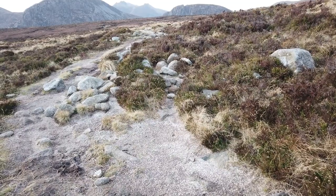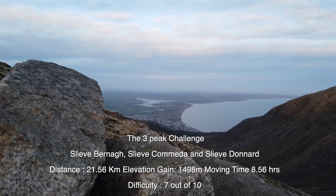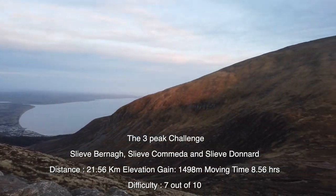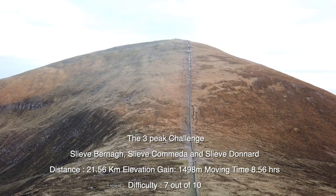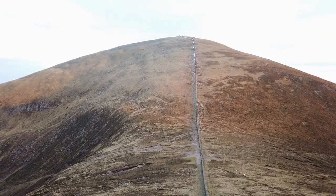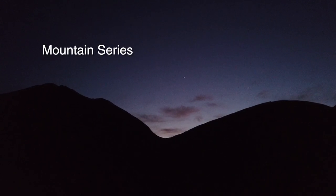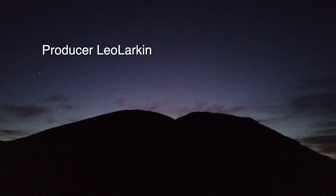Okay, just heading up Commeda and looking down on Newcastle and Dundrum. And there it is, Slieve Donnard. Just heading up now to the Hares Gap and down onto the track. Okay, just coming off the quarry track here, down onto the Trassey Track. And there's Venus. Just heading down.